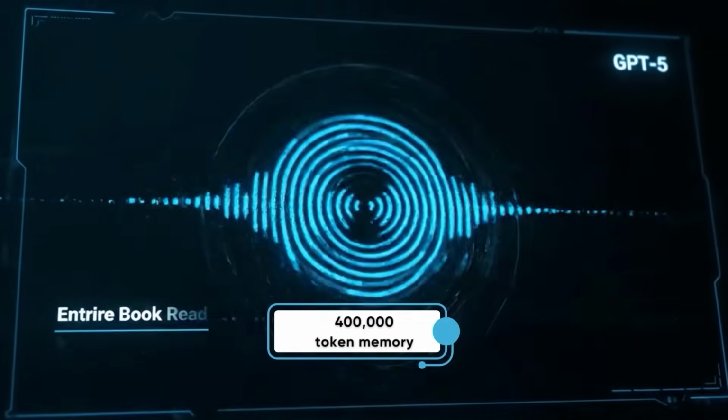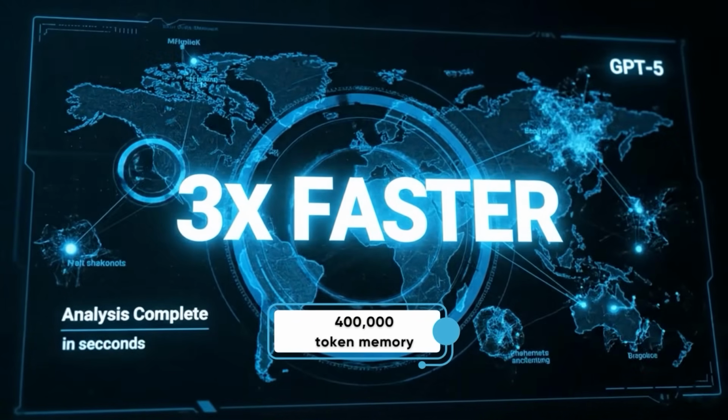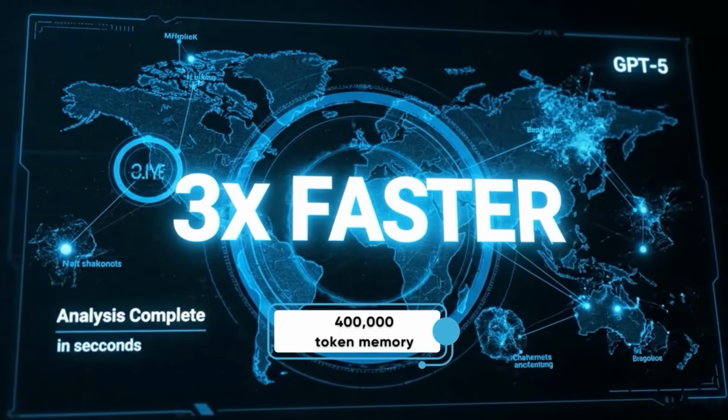Automatic complexity detection with seamless mode switching. No more guessing which model to use. No more switching between different versions. Just ask your question and GPT-5 figures out how much brain power it needs to give you the best answer. ChatGPT-5 isn't just an upgrade, it's a leap in AI. A leap so big, it's now 3 times faster, can read an entire 700-page book in one go with a massive 400,000 token memory. And it's way more reliable than anything we've seen before.